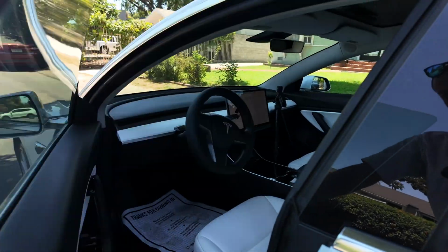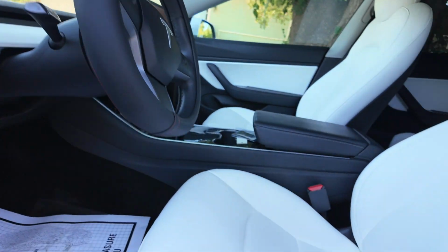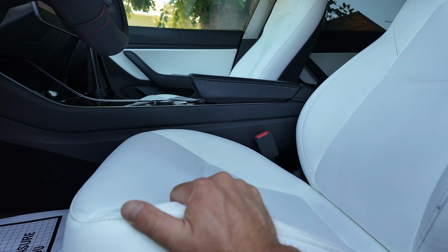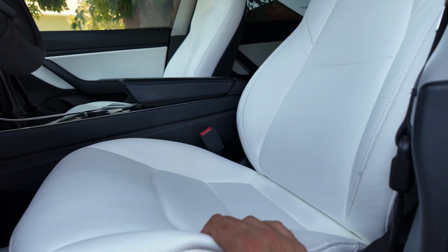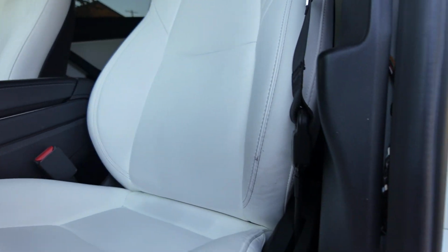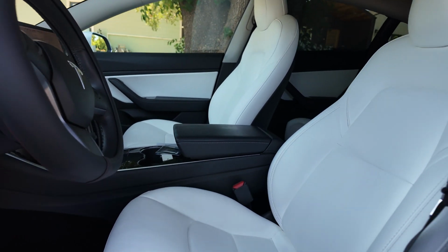So let's go over the condition of this 2019, over 100,000 miles, Tesla 3. Okay, I don't know what kind of leather, it's not leather, right? So that's a vegan leather. But the condition is not bad at all. Actually, after the full detail, it looks much better. It's not cracking, maybe a little bit worn out right here on the side. I'm not gonna paint it, I'm not gonna touch it, that's obvious.